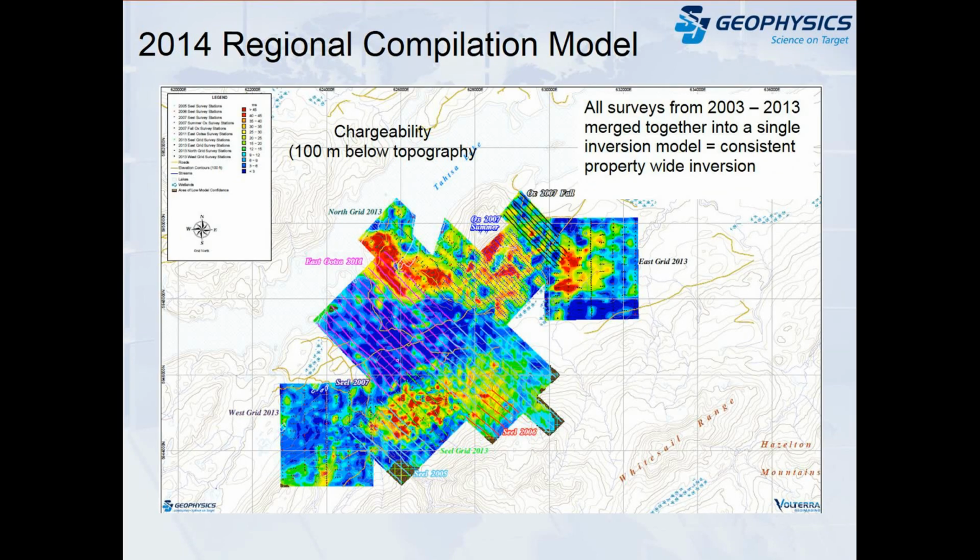In 2014, we compiled all the data together, which was quite difficult because of all these different instruments that we used during the survey, and especially because the client wouldn't really give us enough money to do good overlaps in some of these areas. So it was really difficult to put together, but I was surprised at the actual results we got. So we can actually see the anomalies here.